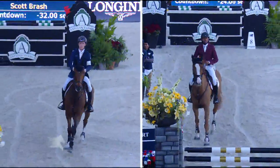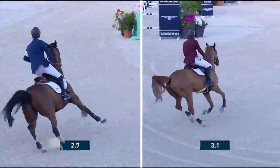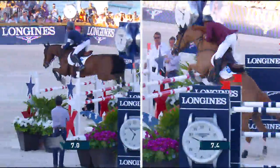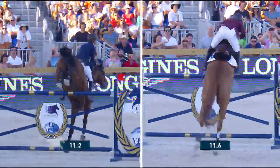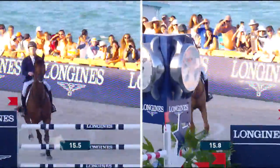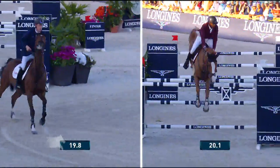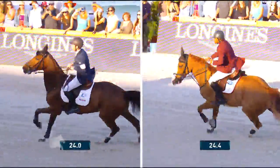So this is a fun opportunity to watch Hello Santos and Palo Bay head-to-head. After the first fence, and it turned back here. Right together, you can see Scott a stride ahead, leaving the ground. A little ahead through the combination, and this turn's going to be interesting because this was such a quick turn.